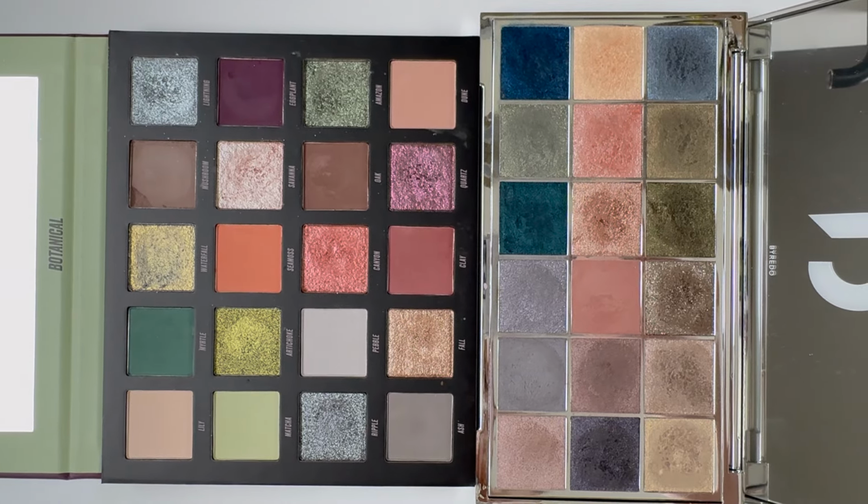And talking about Botanical also brings me to the Byredo Mineralscapes palette. Both of these palettes have kind of the same vibe. They both have these earthy tones combined with the cooler tones, with the grays and the silvers, and of course Botanical has that pop of color with those peachy shades, and Mineralscapes has a pop of color with the blue shades. So yes, of course there are some differences, and the formula of both of these palettes is also completely different. But when I look at these two, I think that Botanical is the joyful one, and Mineralscapes is more or less the moody one.